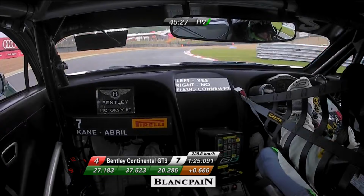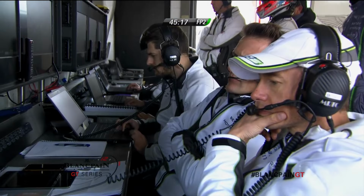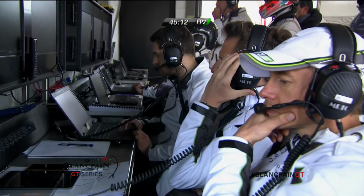Three green sectors of the three sectors around the lap. So 0.666 of a second down on the ultimate pace so far. Needs to find another couple of tenths and he will go ahead of Kirwitz to go third. But for Bentley, it's looking quite strong. Now fourth and sixth positions, but still 63, Mirko Bortolotti.